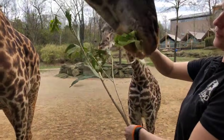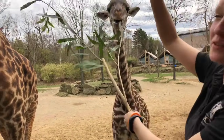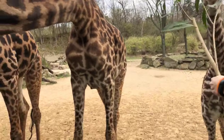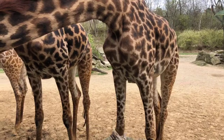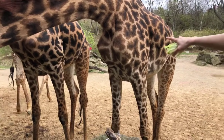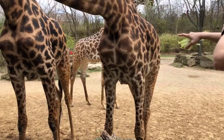Joe wants to know how you tell them apart. So the biggest way that we tell them apart is by their spots. For those of us that work with them every day, it's very easy for us to just look at them and know. But primarily we go by the markings on their chest. So if you can see the middle of Tessa's chest here, it kind of looks like a pie shape. That's how we can tell her.